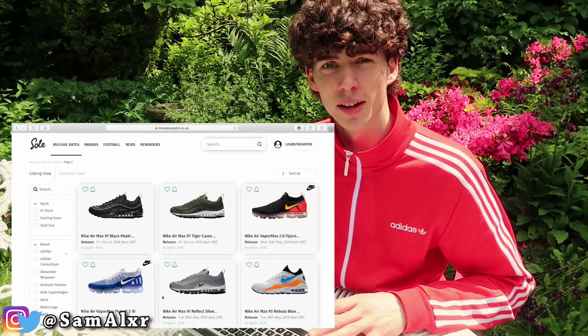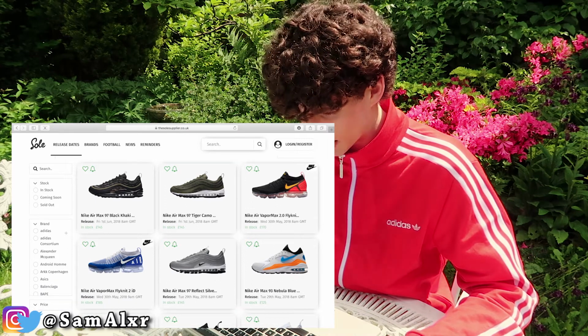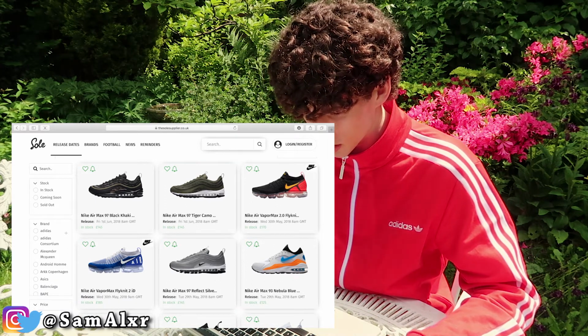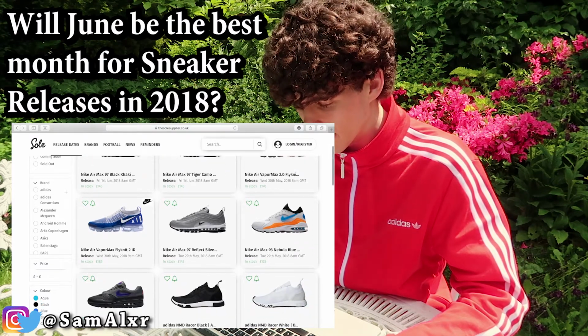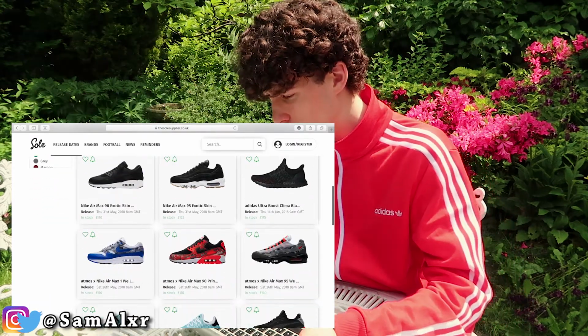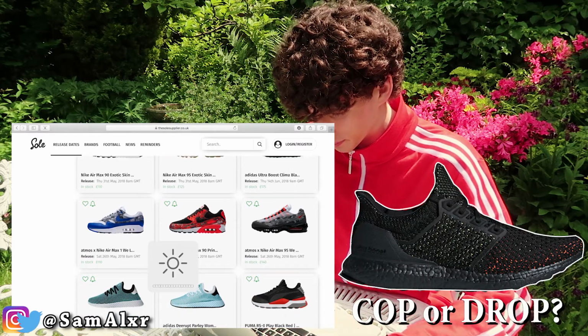We're only on the second day. We're on the 2nd of June and so much fire is coming out already. That's insane. Still. Going down again, we've got more fire. We've got some Adidas Ultra Climber in black. It's not bad.